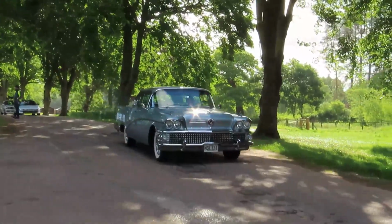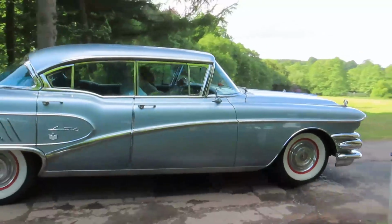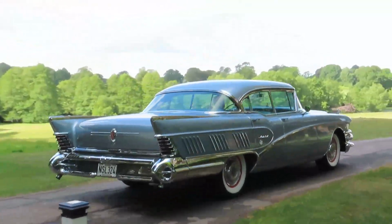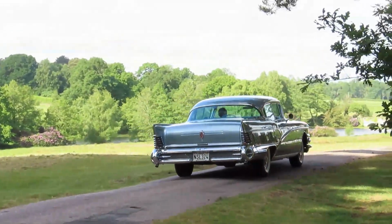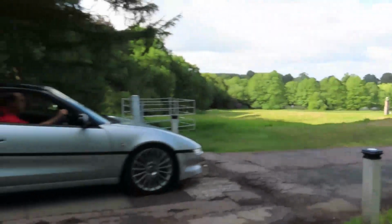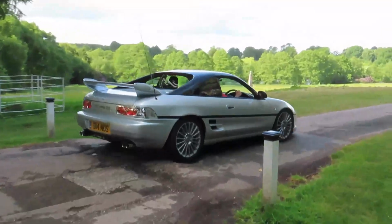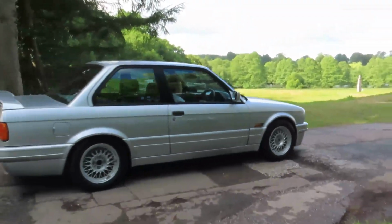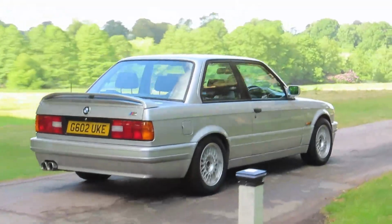Wow, look at this, a photogenic 1957 Buick. Amazing looking car. Unbelievable restoration on that one. It gets around a fair bit as well, gets to lots of events. And the Toyota MR2, and a very smart E30 generation BMW. Good looking cars, those.